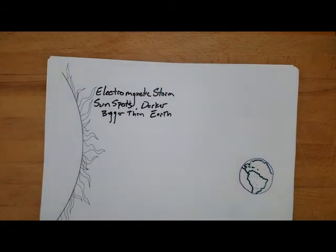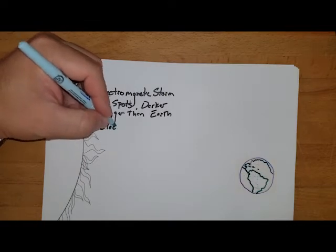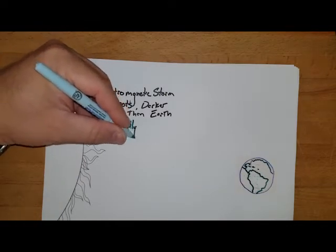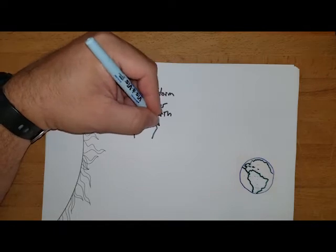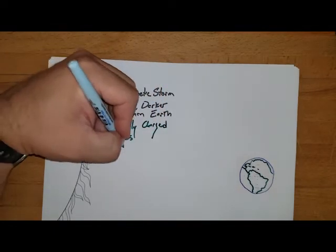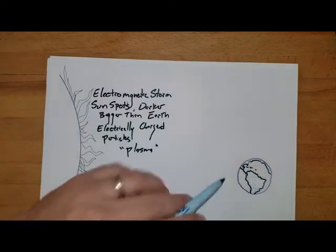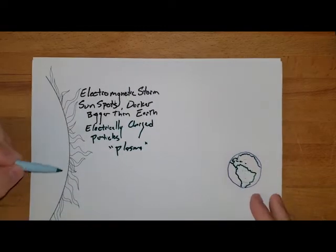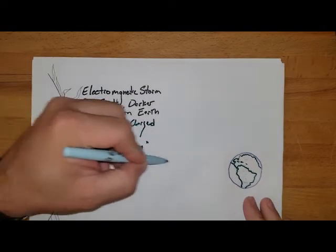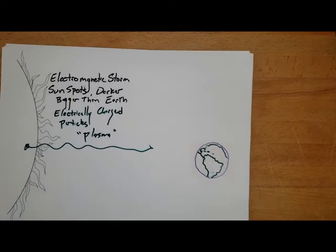Gigantic electromagnetic storms, and these storms are spewing out electrically charged particles, which we call plasma. Okay, now, here we are, our innocent little Earth, and we have plasma coming to us from the sun. Now, what does the Earth have in defense?